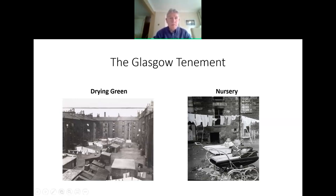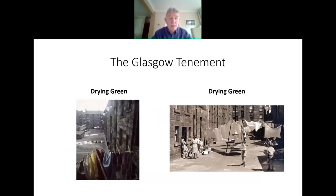The back court also served many, many purposes. The first one we see here is a couple of kids in a pram, so it has been used as a nursery, and in the background you can see some woman has hung her washing out to dry. If you look over here on the left hand side, right throughout this back court you can see washings hanging out to dry. You can also see these slightly more robust buildings, bigger than the refuse bin sheds, and these were in fact washhouses. Some back courts would have washhouses within them.